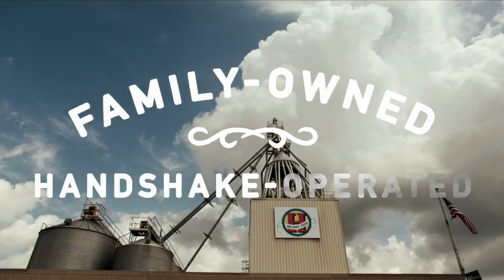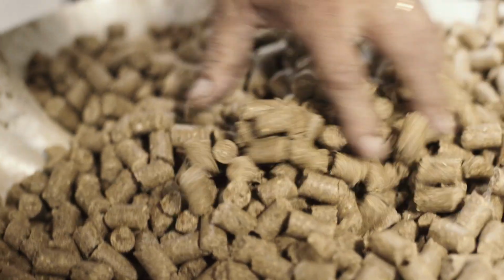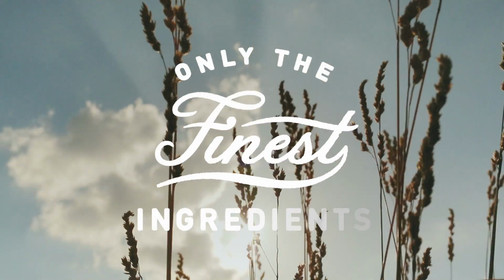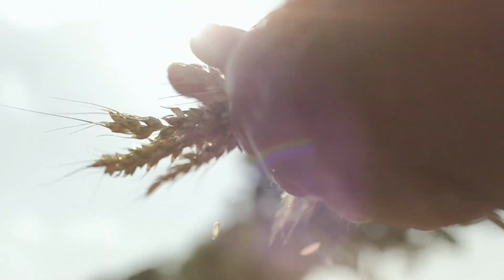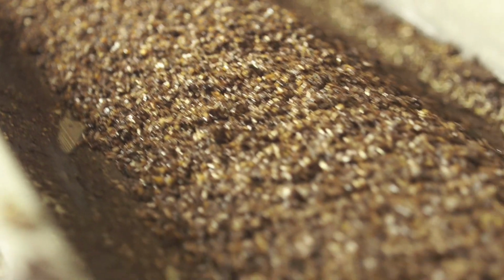The first thing to take into consideration when manufacturing a quality horse feed is the ingredients that you start with. It's very important in the premium feed manufacturing business that we start with only the finest ingredients. Quite honestly, in making quality horse feed, there are only a handful of ingredients that are required. Your basic grain ingredients, some liquid ingredients like fats and oils and molasses, and then of course, vitamin and mineral premixes, which are the micronutrients that form the ration.